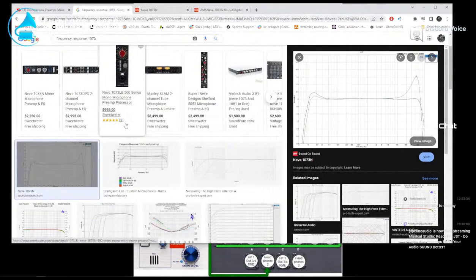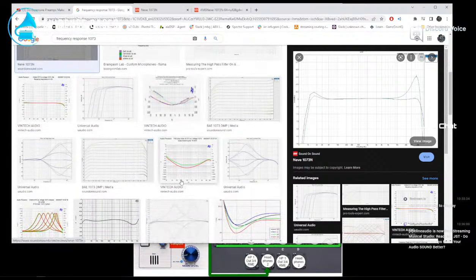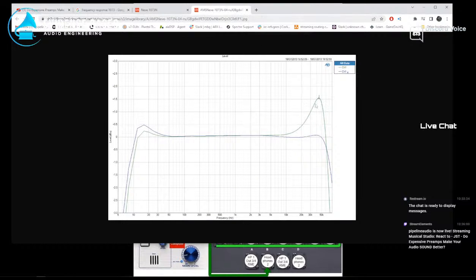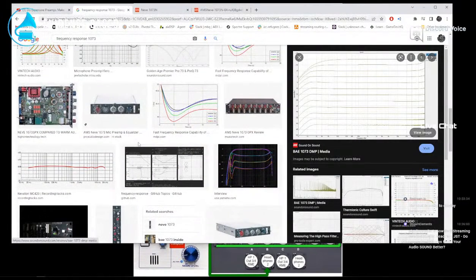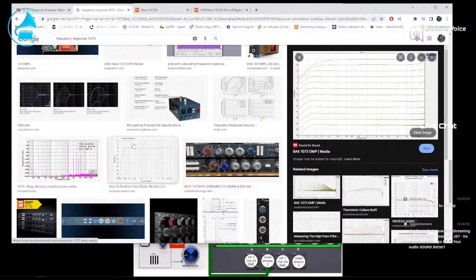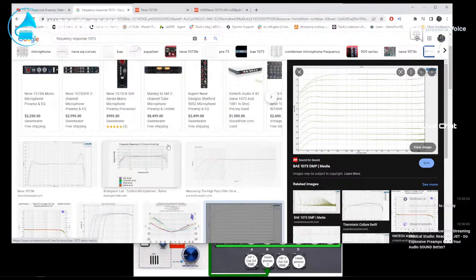Let's take a look at a different Neve. Is there another one? So Vintech is completely flat. Here's the Brent Averill one. Let's take a look at this. So there's a slight lift. Again, whatever. These are basically flat, except for this weird bump up here again. But I don't know that that's on the real ones. It could be that's your presence spike that everybody's freaking out about. I'm not really seeing another one. That's a bummer.